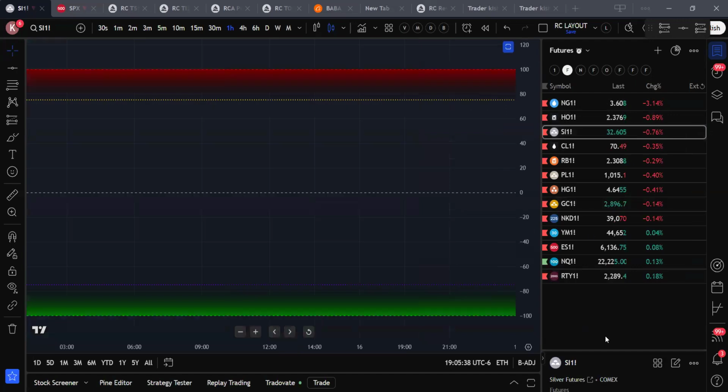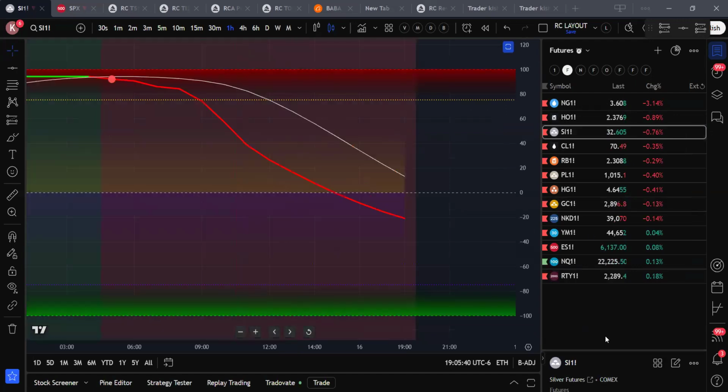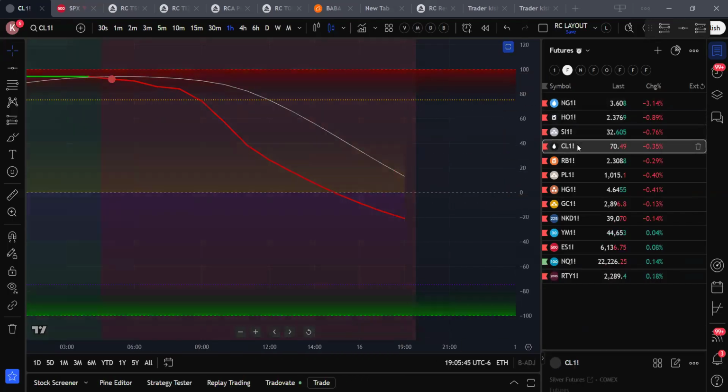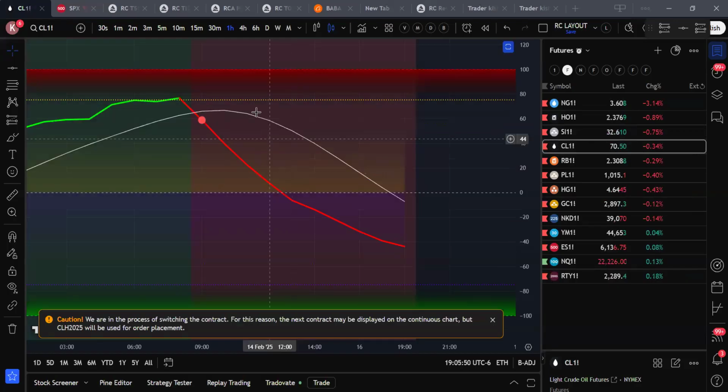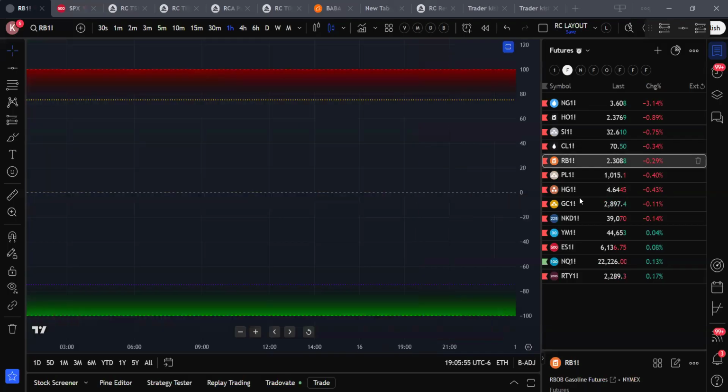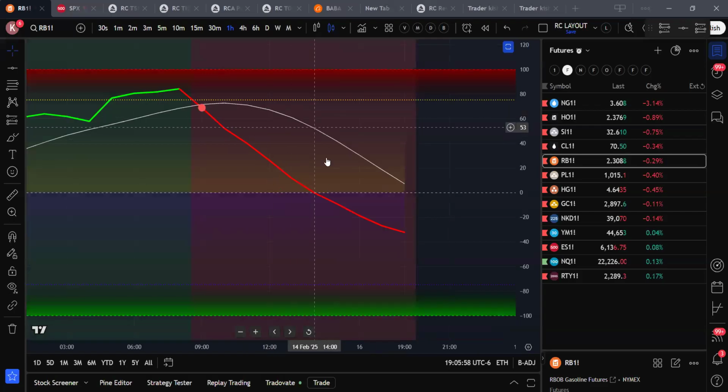Now go to silver. There is a nice gap. It is dropping, so this is also bearish. Crude oil. Again, there is a switching in the contract, but this is also looking bearish. RB is also looking bearish.